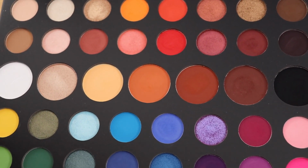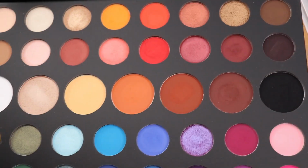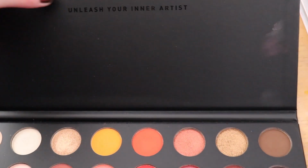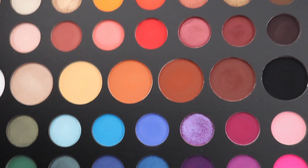But it does have this nice neutral row. There's some neutrals here and some neutrals there. So I mean, you can create some neutral looks. You can create pretty much everything with this palette, which is what James Charles said that he wanted to do. It says unleash your inner artist right here. I don't know if you can see that. It is a very big palette.